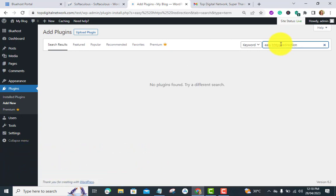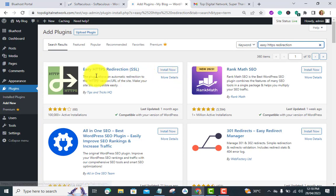3. Easy HTTPS Redirection SSL. Make your website SEO-friendly by installing this plugin. However, install the SSL certificate first before activation. After installation, you can turn your website to HTTPS for better security.